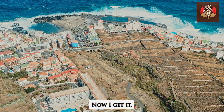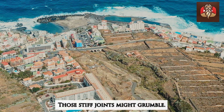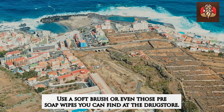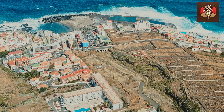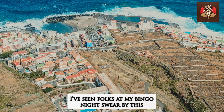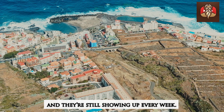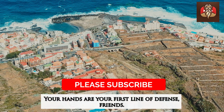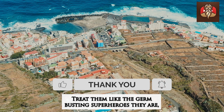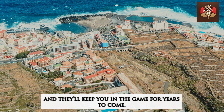Now I get it. Arthritis can make this tricky. Those stiff joints might grumble, but here's a hack. Use a soft brush or even those pre-soap wipes you can find at the drugstore. It's quick, gentle, and gets the job done. I've seen folks at my bingo night swear by this, and they're still showing up every week, healthy as can be. Your hands are your first line of defense, friends. Treat them like the germ-busting superheroes they are, and they'll keep you in the game for years to come.